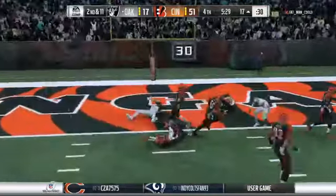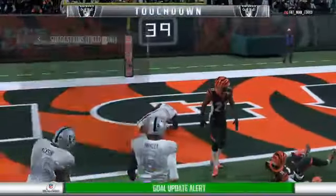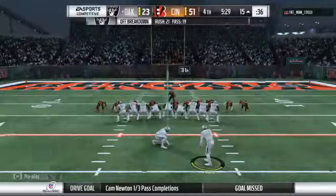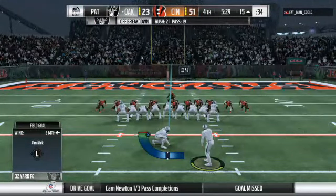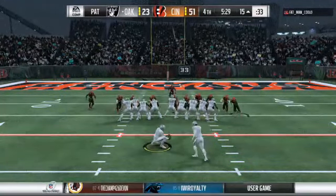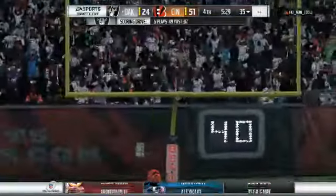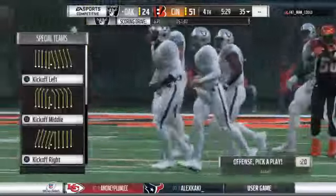And he'll take it into the end zone for a Raider touchdown. Jared Cook, a beast in the red zone with his second touchdown of the game. And the Raiders make some inroads here on that deficit. And it's up and good.